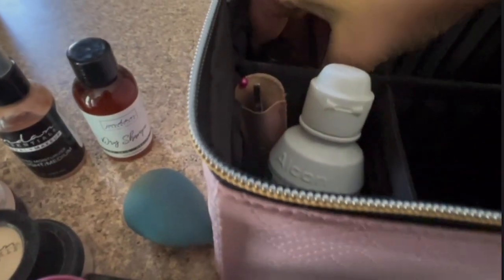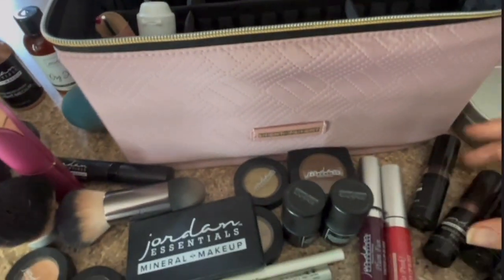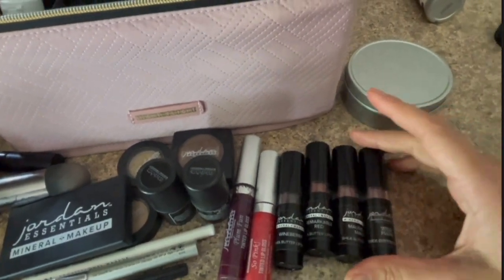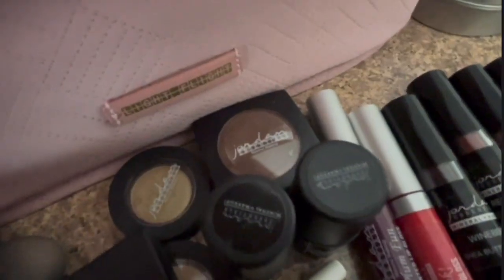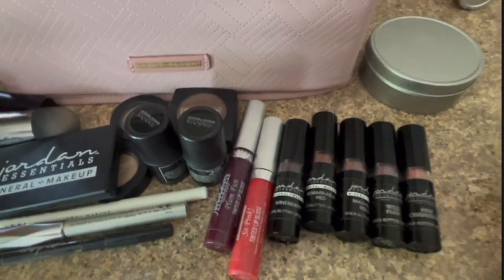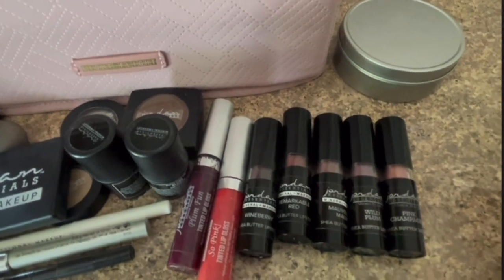And then I have the lipsticks in here. I love a good lipstick. I think that even for me, someone who doesn't wear a lot of makeup, if you have a good lip color, it can really help your face not feel washed out, which is something that I struggle with lately.